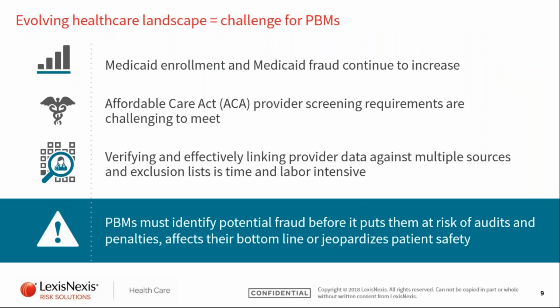As the healthcare landscape continues to evolve, there are numerous challenges for PBMs, whether it be around increasing Medicaid enrollment and the move to managed Medicaid, the provider screening requirements within the Affordable Care Act, or just managing the various validations and exclusions, which we all know is time-consuming and labor-intensive. You have to stay out in front of all of this to reduce your own risk and protect patient safety.